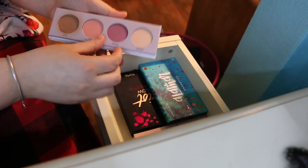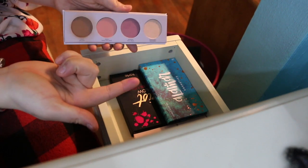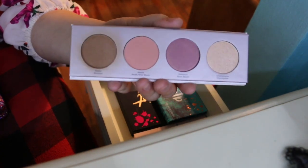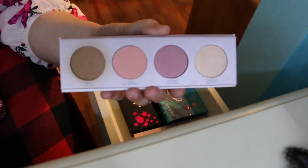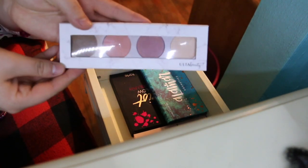I've dipped into everything except for the shimmer rose blush just because it's way too dark for me. I would never use that as a blush. But the champagne highlighter, the bronzer, and the pink blush all work very, very well. Really pigmented. I just, with everything else that I have, I don't have a need for it. There's nothing wrong with it.